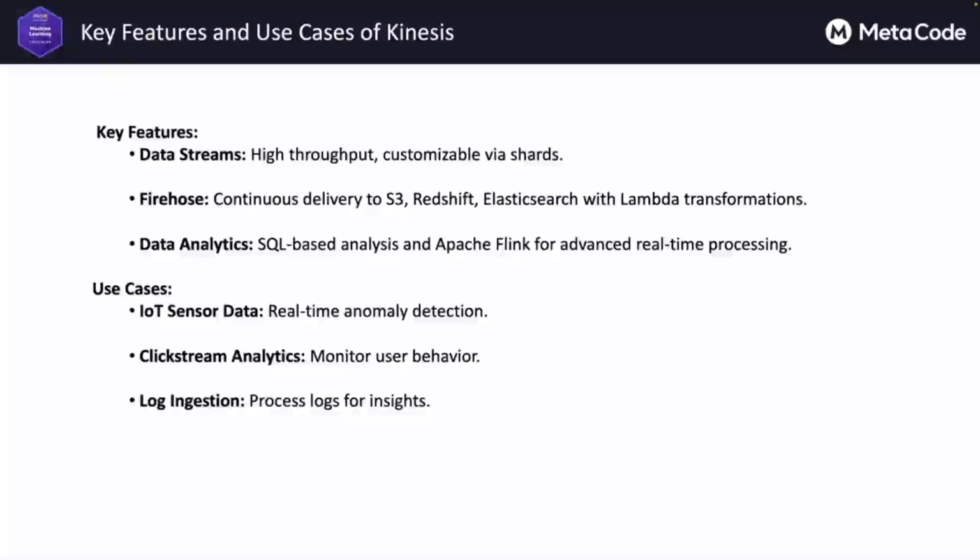Together, these tools cover a wide range of use cases, from IoT sensor data to fraud detection to real-time user behavior monitoring. Now, before we move to the question, let me briefly mention another Kinesis service, Kinesis Video Streams. Although it's not the focus of this lecture, Kinesis Video Streams is designed for real-time video streaming. If you're dealing with smart cameras or video-related machine learning, this is the service to explore.